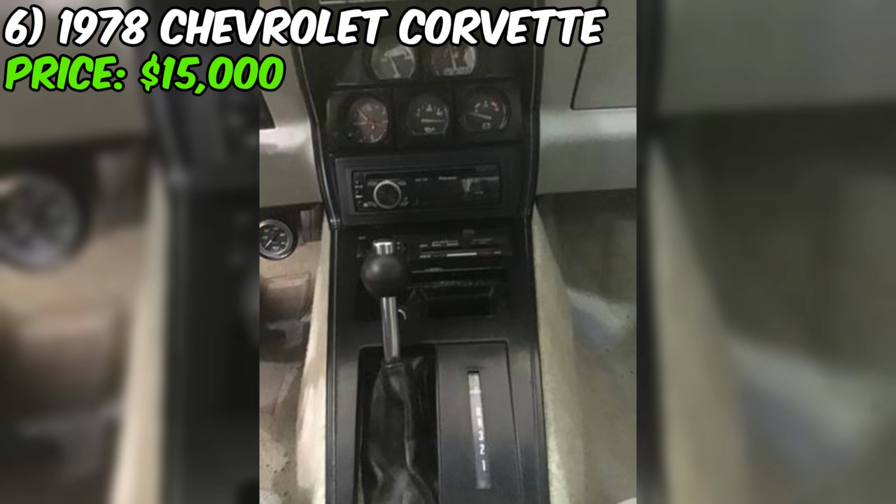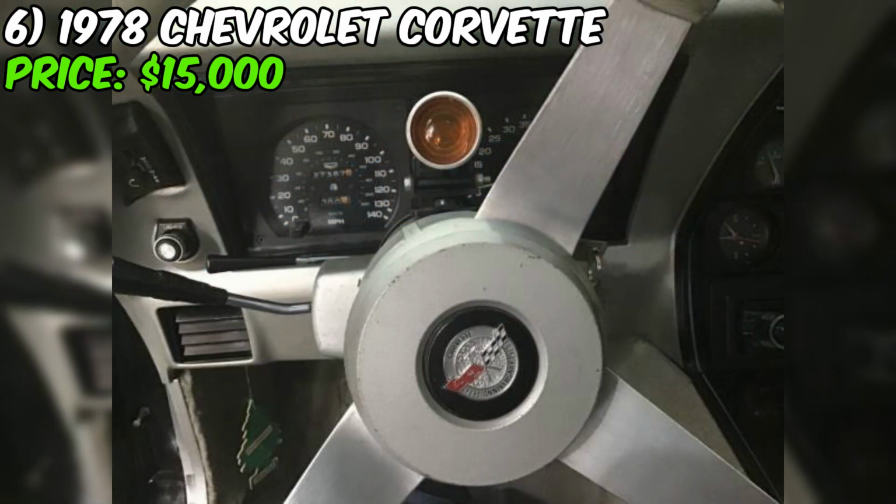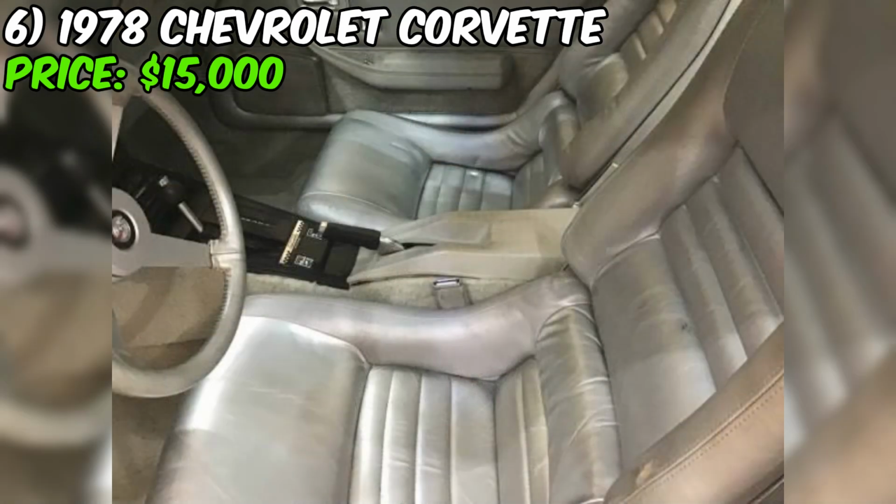Now, I know what you might be thinking, but wait, the odometer is broken. How do we know how many miles are really on this thing? Well, the seller does mention that the odometer reads 50,000 miles, but with it being broken, it's hard to say for sure. However, they also note that the original motor, transmission, and rear axle have all been rebuilt, which is a great sign that this Corvette has been well maintained over the years.